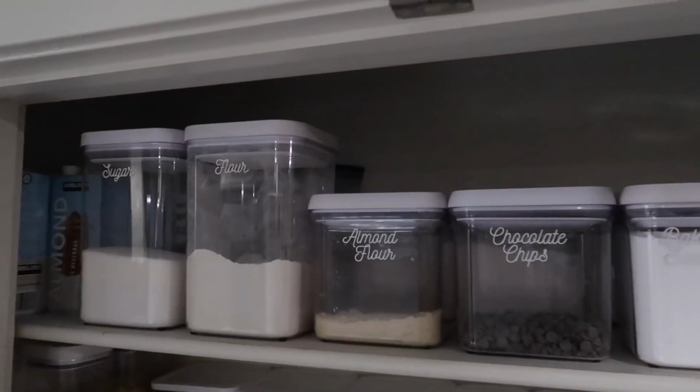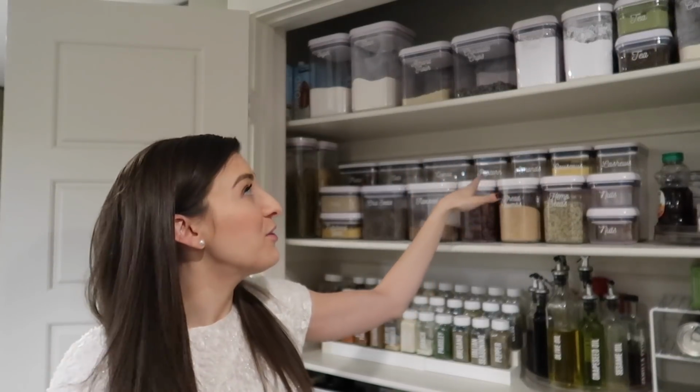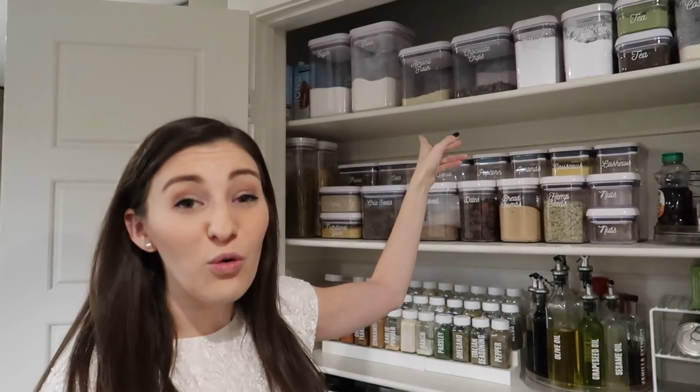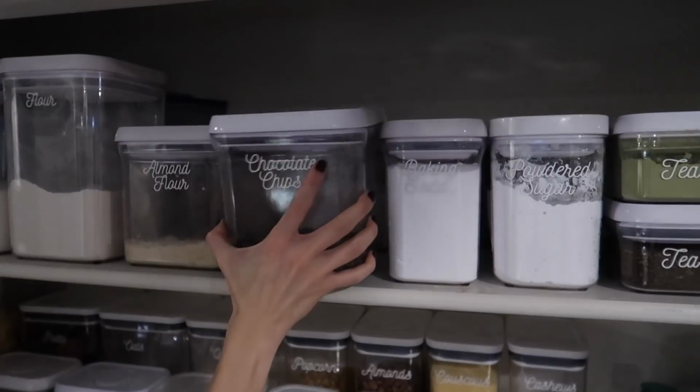So think about how often you use products and how quickly you're moving through it, as well as the size packages you buy when you're figuring out what products you want to buy for decanting your food into. After the sugar and flour, the next most commonly used, I have my almond flour, my chocolate chips. I have whole wheat flour back there as well, bread flour, and almond flour.